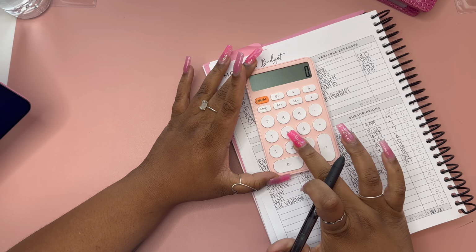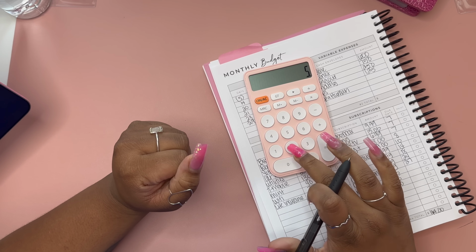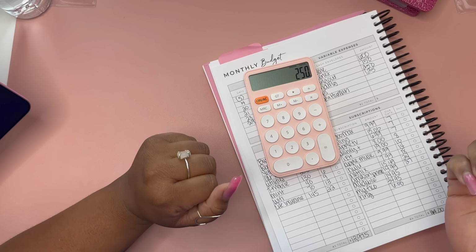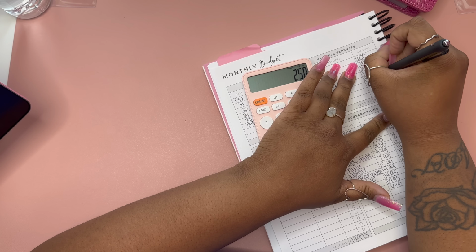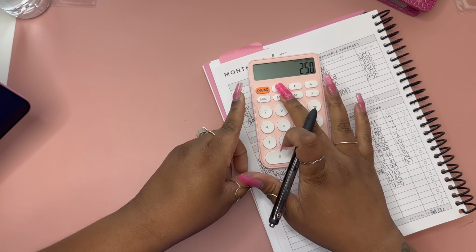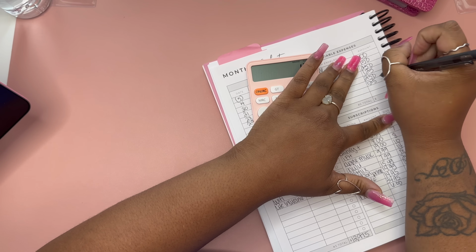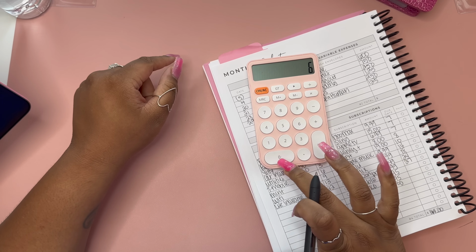For the puppies, I'm trying to pay myself back for one of their hospital stays, so I'm going to do $50 a week for $250. And Help a Human, I try to do $25 a week there as well, so we'll do $125. And then we're going to total those up.